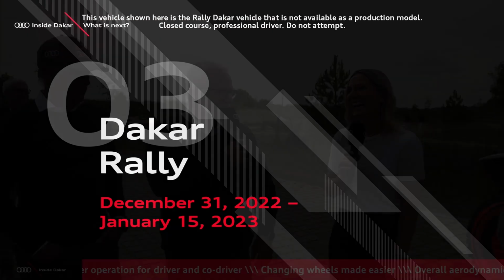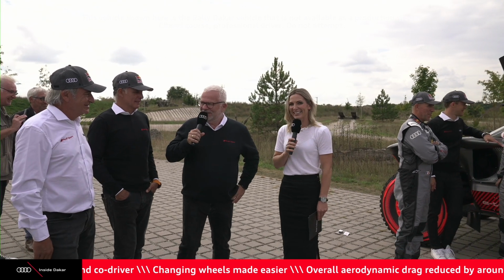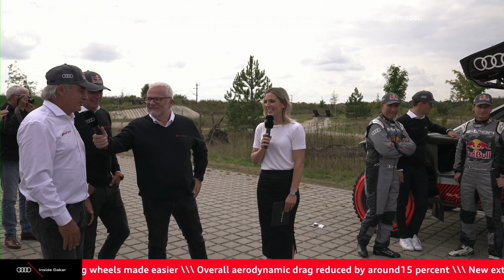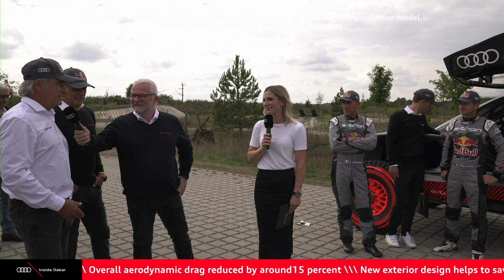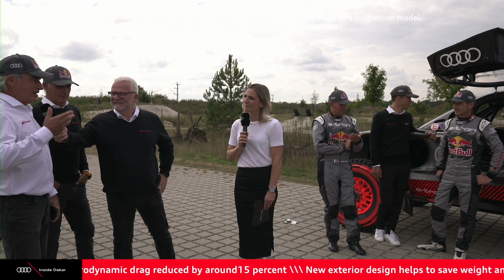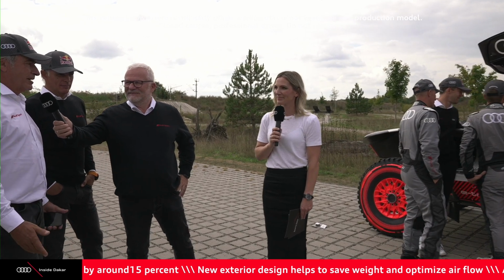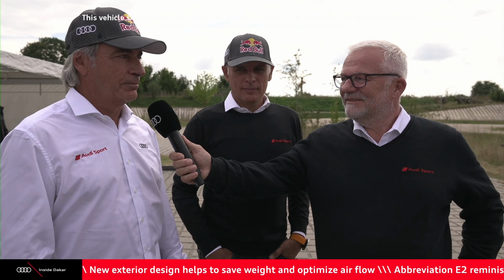Take a look in Carlos' eyes. He can't wait to drive the car in the rally. I'm sure for that. Absolutely. Really looking forward to Morocco. You know, it's a long time since we raced. We obviously test, we obviously work on the car, and we are really looking forward to preparing for the Dakar in the best possible way. And Morocco is the best way to arrive at Dakar well prepared.